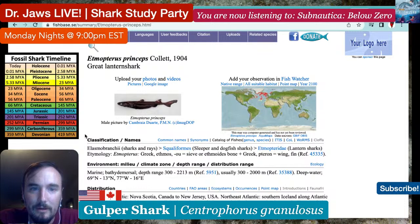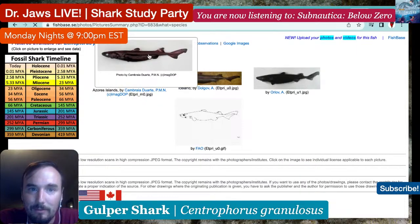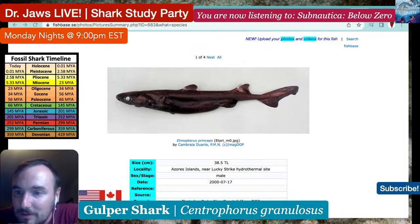Ametrorus princeps. Yeah, just a shout out to the great lantern shark. That's a good one just to represent the group. So just a shout out to lantern sharks. I've been kind of ignoring them. So here we go. Quick tally on all these species.